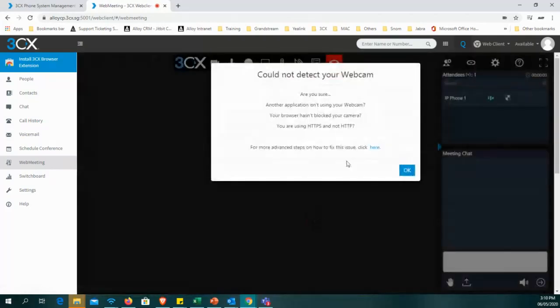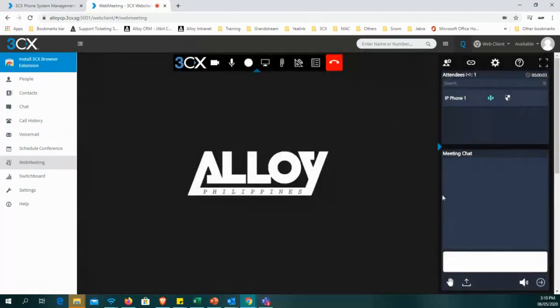Just join now. As you can see, I don't have a camera. So this is how it looks for the web meeting. You can turn your camera off, mute, and start recording. For the recording, it depends on your hardware requirements, but by default, it is set to 5 gigabit. So you can start screen sharing, attach a file like PDF, and do whiteboard.